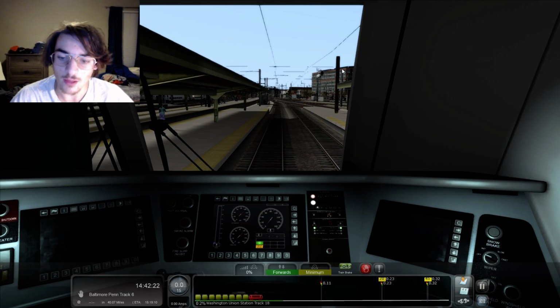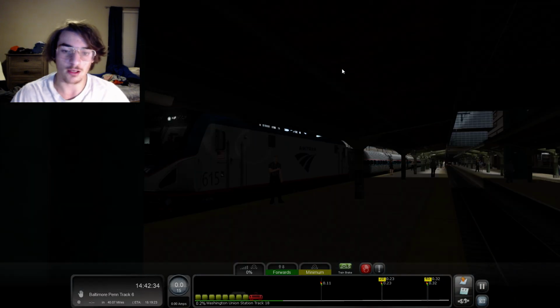So, let me talk about the route. It's 40 miles to go from Washington to Baltimore. Most of the speed limit will be 125 miles an hour. We're operating Amtrak's Northeast Regional. We have an ACS-64 in the lead, and let's take a look at the outside.